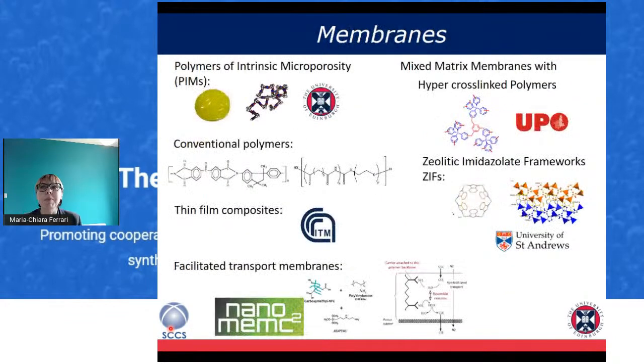So let's start with the membranes that we are looking at. In my group, we are not synthesizing materials per se, but we collaborate with a lot of groups around the world and around Europe to produce membranes. We are very lucky that here in the School of Chemistry, we have Professor McKeown, who does polymers of intrinsic microporosity. And so I'll show you some of the results that we are getting with these kinds of polymers. But we are also working on mixed matrix membranes with conventional polymers, introducing different fillers like hypercrosslinked polymers, ZIFs, or other things.